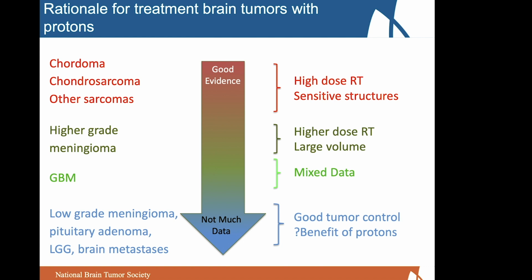But with all that said, why don't we use protons for every brain tumor? And the truth is that the evidence is not yet there for treating some types of brain tumors. So there are some types of tumors like chordomas and chondrosarcomas, which occur at the skull base, for which there's really very good evidence for using protons. And then for some of the meningiomas and other benign tumors, there's some evidence, but it gets weaker as we go through glioblastoma and the truly benign cases and the brain metastases. So we just don't know in those cases yet if it should be the standard treatment.